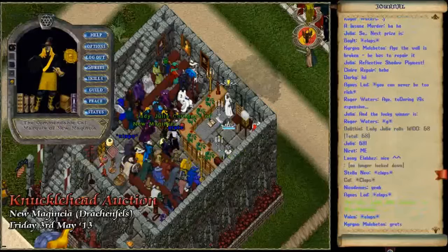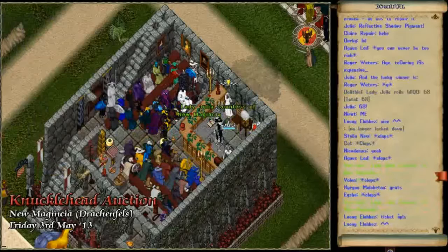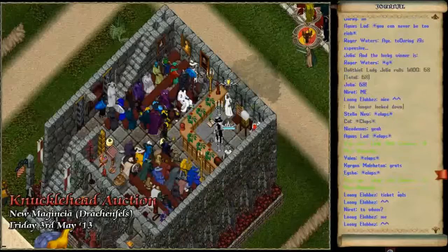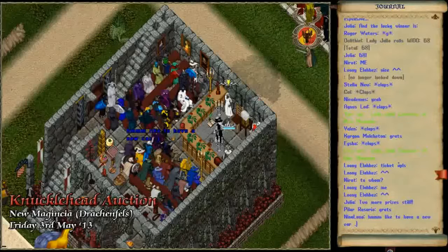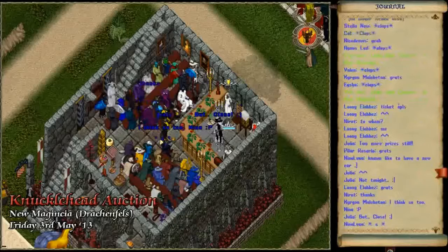Very briefly, I'll show you on screen, there's reflective shadow pigment on a character, the book. It's the whole outfit. Very nice. Certainly one of my favourite dice. And Looney's just validating Nero's ticket. And that's been validated. Fantastic. Well done to Nero.